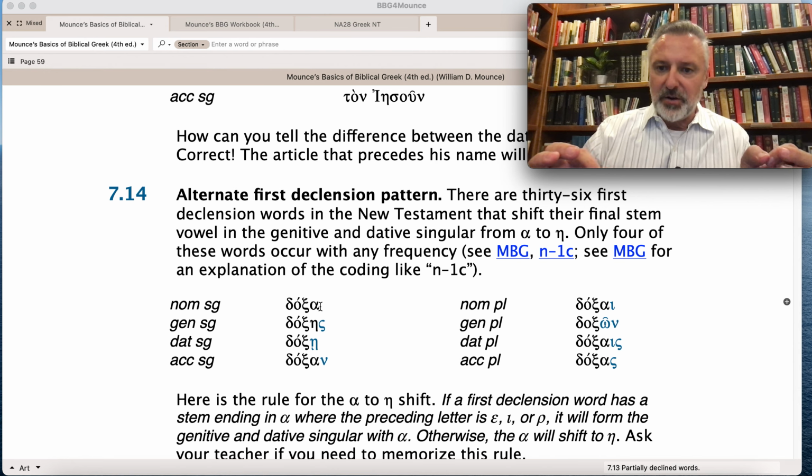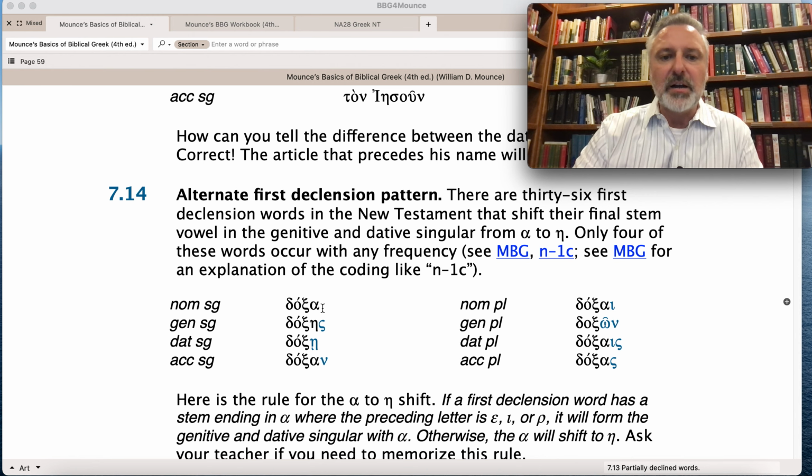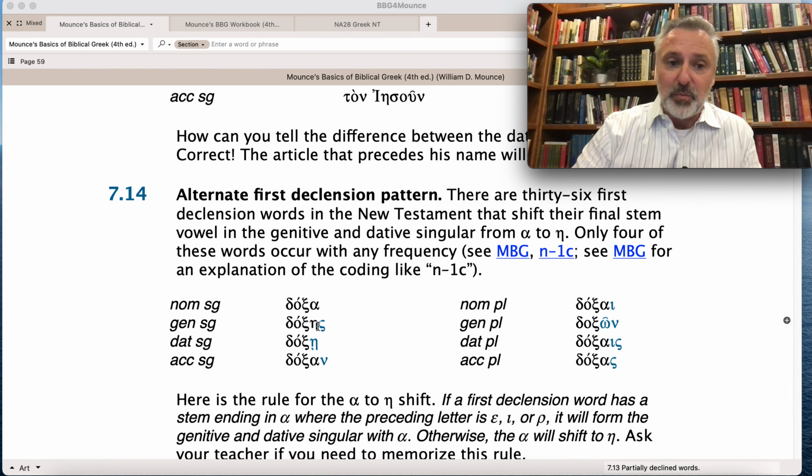Now what's interesting here is look at what doxa does. Even though it's an alpha stem, look at the alpha stem here in the nominative singular. In the genitive singular and the dative singular, it shifts from alpha to eta. So essentially it's doing what an eta stem would do in the genitive singular and the dative singular, and not what an alpha stem would do. So it's not like hora. Hora doesn't make this shift. It just is alpha, alpha, alpha, alpha. But doxa is alpha in the nominative, and then it shifts to eta, eta, and then alpha.